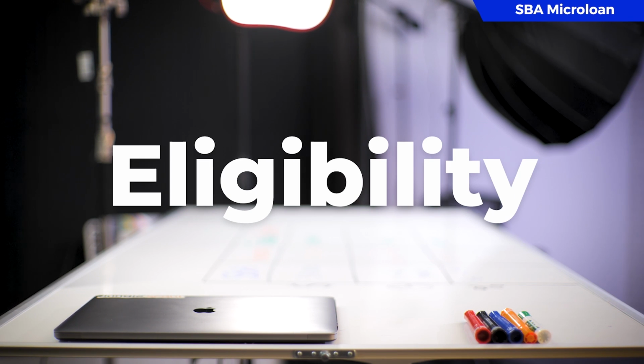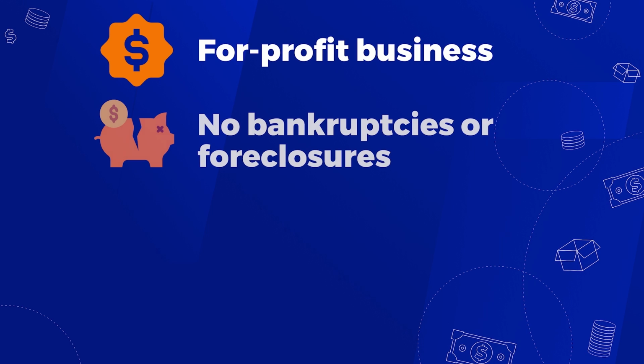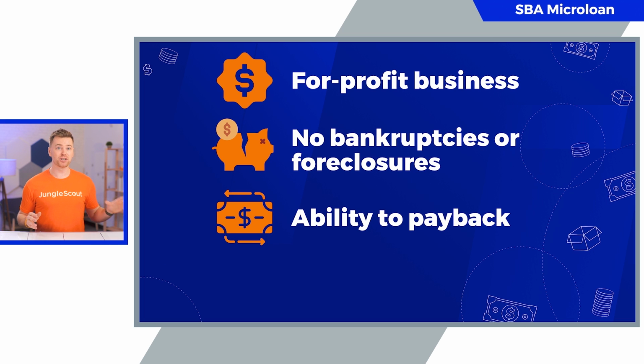Well, these do vary by lender, but for the most part, you'll need to be a for-profit business. You shouldn't have any bankruptcies or foreclosures in the last 1 to 2 years. You'll also need to demonstrate the ability to repay the loan. And generally, this is done by submitting a business plan that proves your current cash flow will be enough to pay back the loan amount. Now, don't worry, if you're a brand new business or you just don't have any revenue to share yet, you can usually submit what's called a financial projection, which basically just shows the lender what products you're going to sell and how you think you'll be able to repay the loan back.